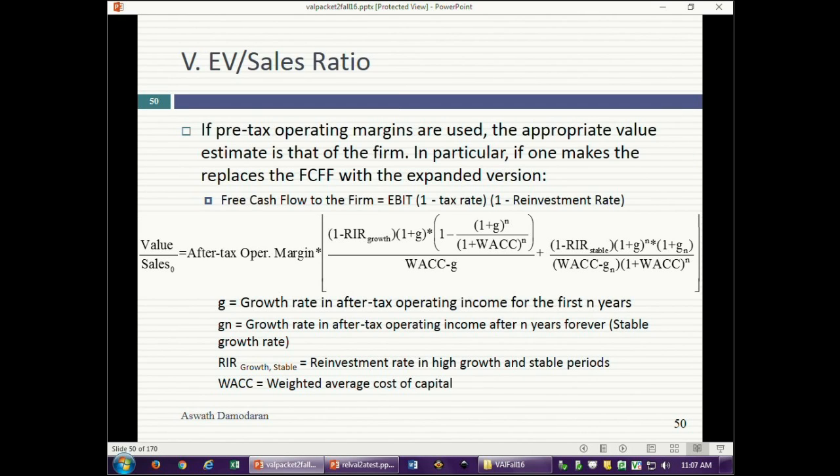Final big multiple, revenue multiples. Again, I'm going to do the algebra. I'm going to save you the trouble of dragging you through the details. But if you do the algebra, here's what you're going to end up with as the variables that drive revenue multiples, or EV to sales. The EV to sales multiple is a function of 4 variables.